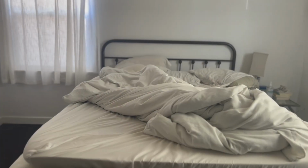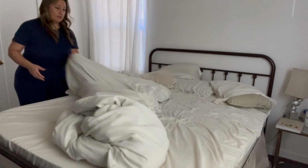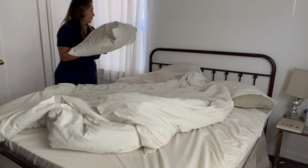Now that I've gotten some work done, breakfast is over, and I'm officially ready for the day. Now it's time to get the house in order, and that always starts here in my bedroom, making the bed.